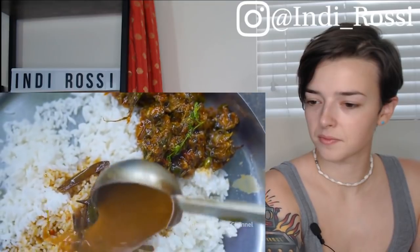This food looks fantastic. Must be nice to get such an awesome home cooked meal every day. At least I hope they get it every day.